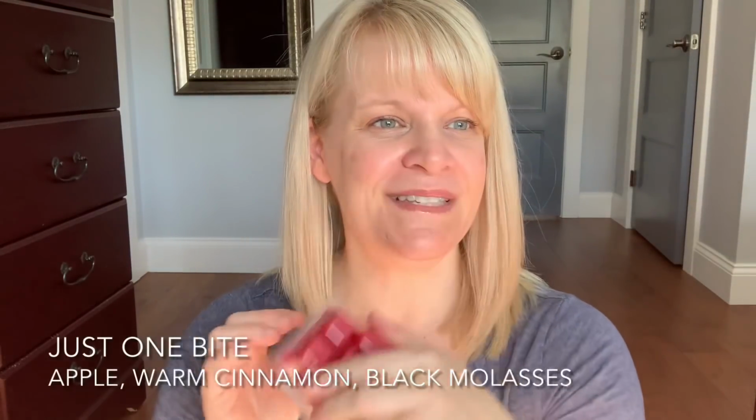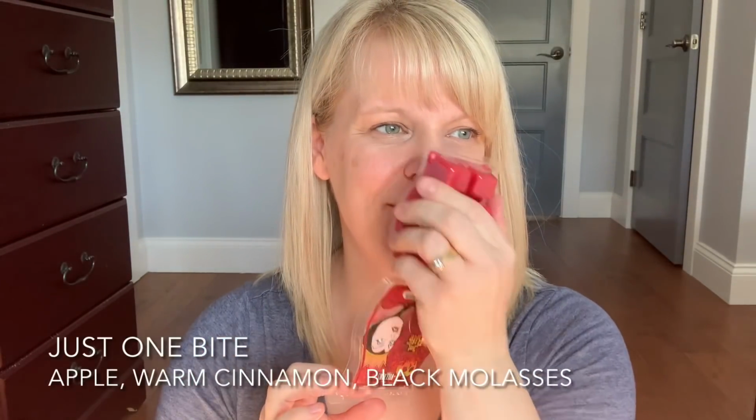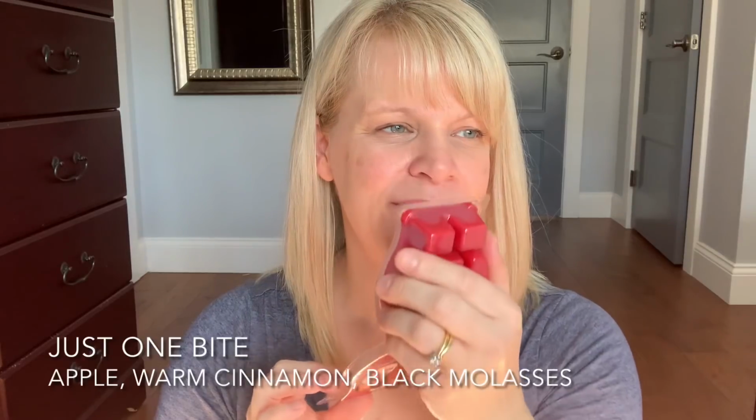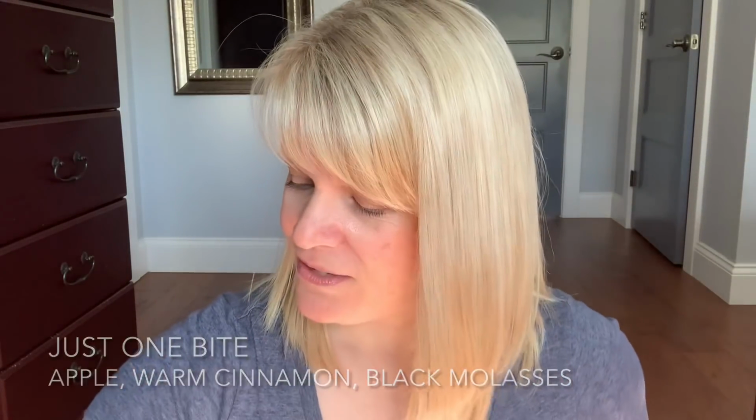But the first thing I picked out was the Villains Just One Bite. This is like a nice apple variation of an apple cinnamon type of scent. It almost has a little bit of a raisin background. Oh, it's got molasses. That's what it is. That's why it smells like that. All right, not for me, but for someone that I told I would try to get some if I could. Cozy Chai.